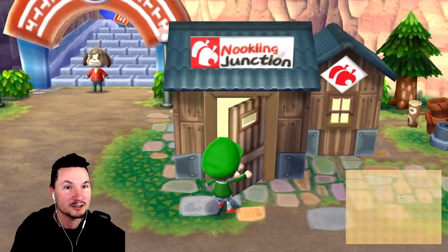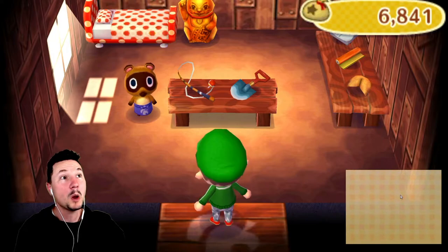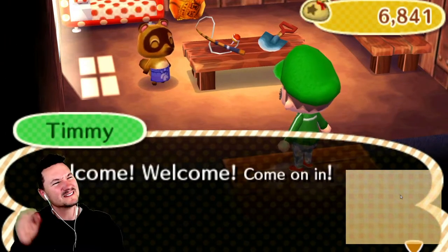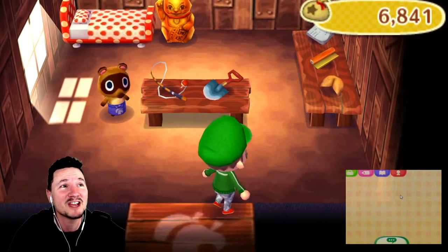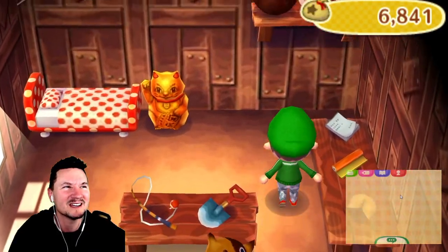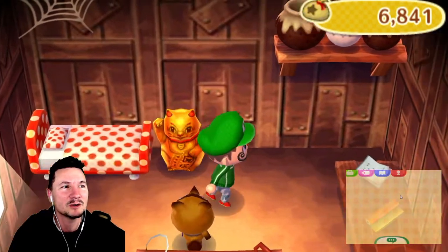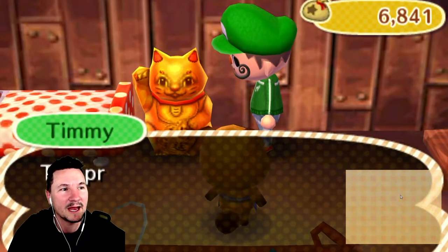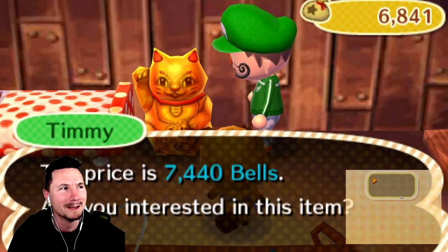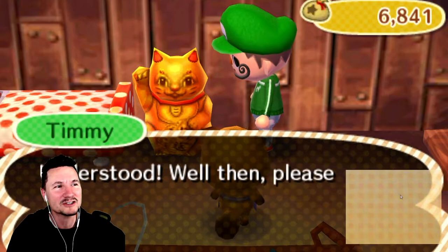Wait. We gotta check Nookling Junction. They had a really frilly weird bed last time. Oh, they have a polka dot. I don't want a polka dot bed. I mean, I guess I could change the pattern on it, right? I want to wait till he has a good one in stock, though. Look at this gold kitty. How much is that gold kitty? Lucky gold cat? Absolutely not. What kind of shop are you running here?